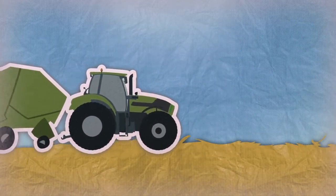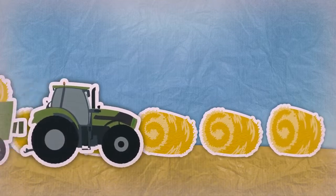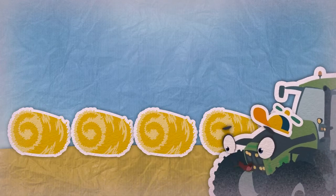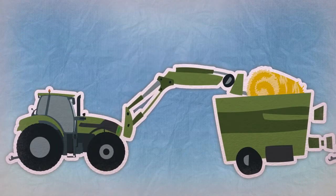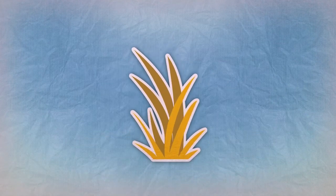At this point, the hay is gathered from the ground, compacted, and tied into round or square packages called hay bales, which are then brought to the hay barn on a cart. But then how do the cows eat the hay from the bales, since they're tied so tight? Before it's given to the cows, special machines are used, also attached to the tractors, which break up the bales, cut the hay into small pieces, and make it very soft.